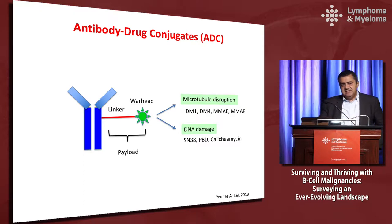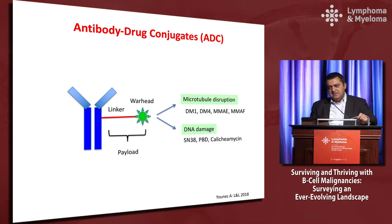So the field, as I said, is evolving. The platform keeps changing. There is no front runner for lymphoid malignancies. There are interesting signals with different platforms, but most of the time the number of patients treated is relatively small, and combination studies are ongoing with these bispecifics.